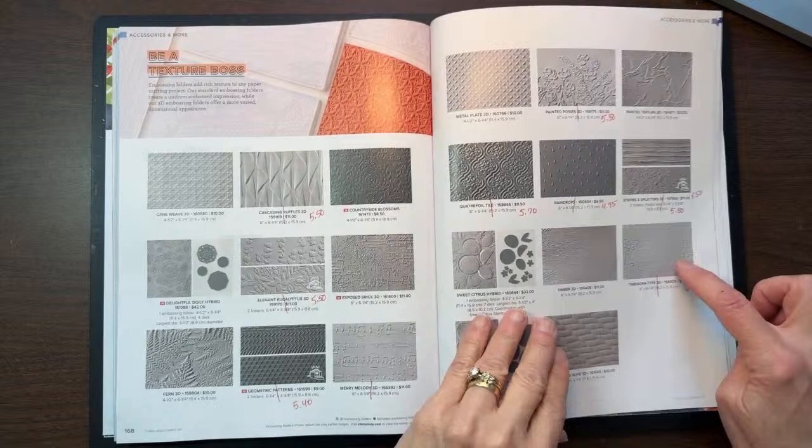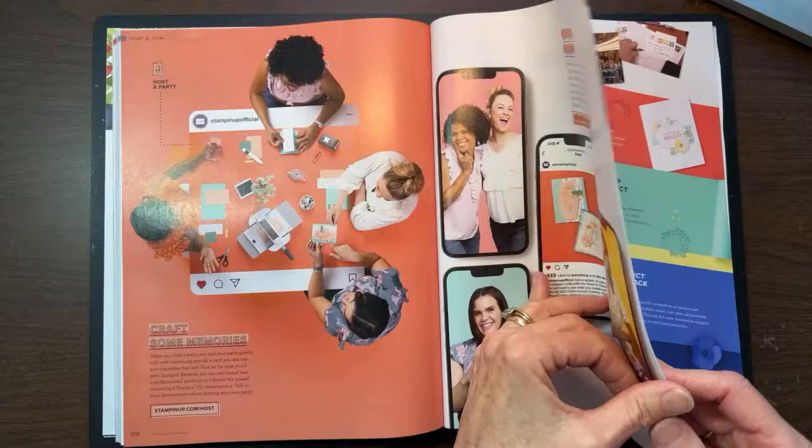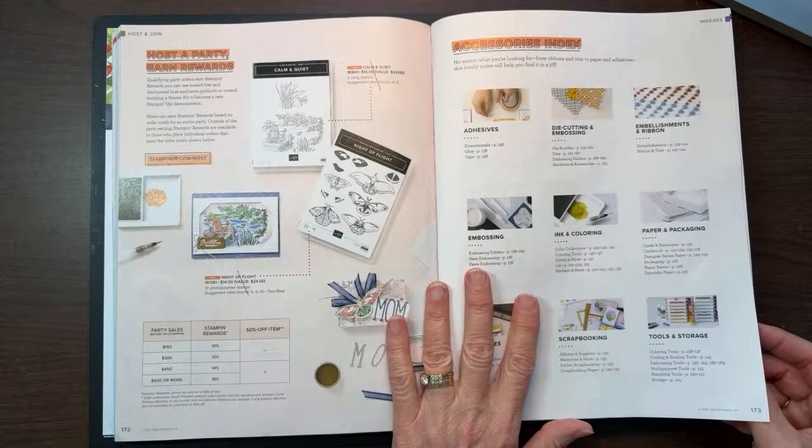This is another embossing folder that I always used a lot because it just added that nice texture in the background. Oh my goodness, I think we're at the end of this catalog. Thankfully, the mini catalog won't be as long, because it's not as big, and a lot of that carried over, which I was very excited about.